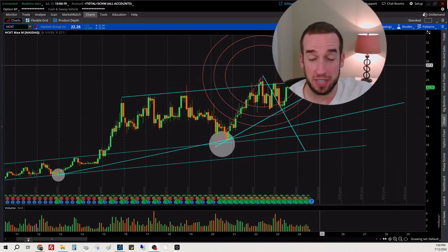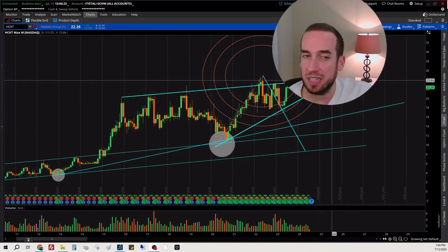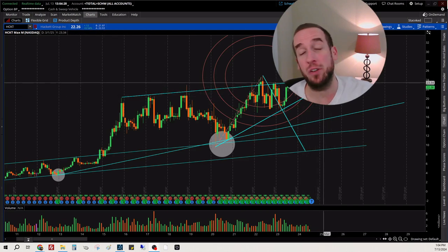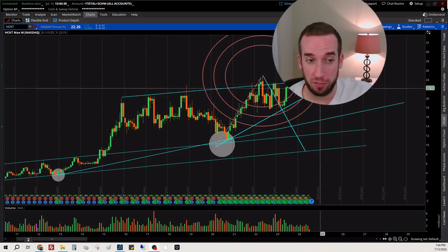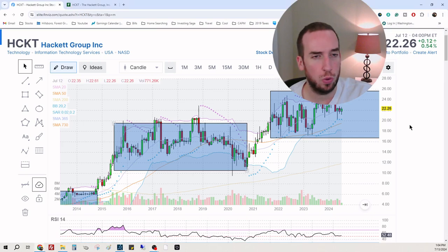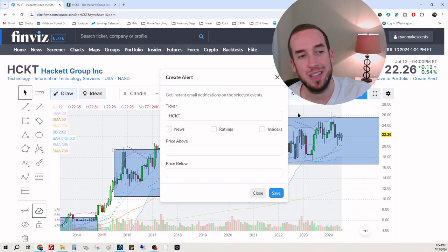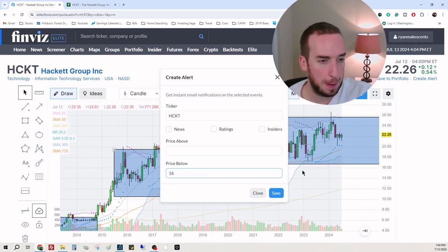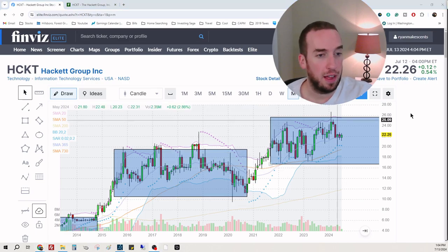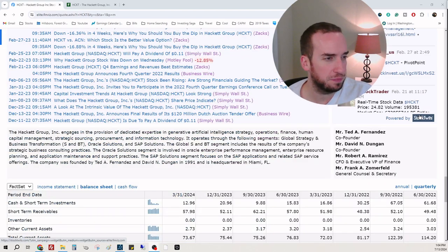If it does fall out of this Fibonacci arc to the downside and this slightly tilted ascending triangle, ascending wedge, it is a bullish, or I'm sorry, it is a bearish pattern. Also falling out of the Fibonacci arc could be pretty detrimental to the stock price. So we're going to create an alert on this one and we're going to watch it under $16. All right. That was pretty good. And let's just see what this company does.